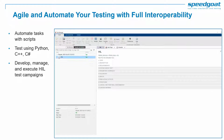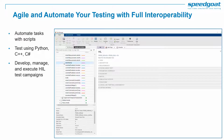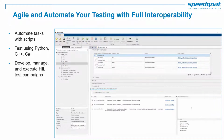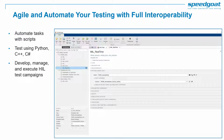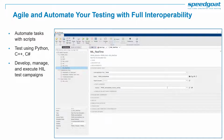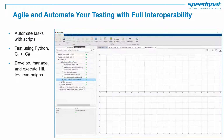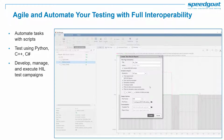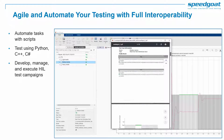Simulink Test is a great building block within the MathWorks ecosystem that can help you with this. It lets you create and manage test cases, perform requirements-based testing, and quickly create HIL test campaigns for existing desktop simulation test artifacts. The assertion of results is fast and easy using inbuilt visualization tools, and you can automatically generate test reports and share them with stakeholders.